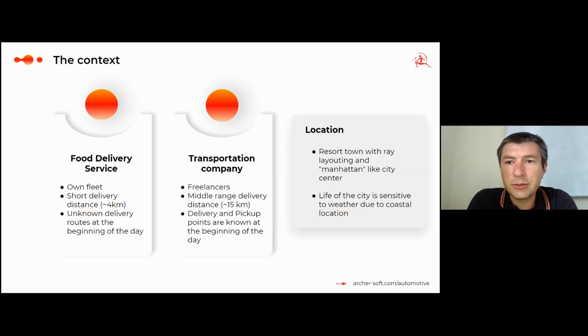And as I mentioned before, the environment in which you operate is a crucial factor as well. Both of them operate in a resort town, which has a rail layout, and their city center looks like Manhattan. Another environmental peculiarity is that the lifestyle of the city is very sensitive to weather due to its coastal location. It means the rain may affect the delivery service quite a lot.